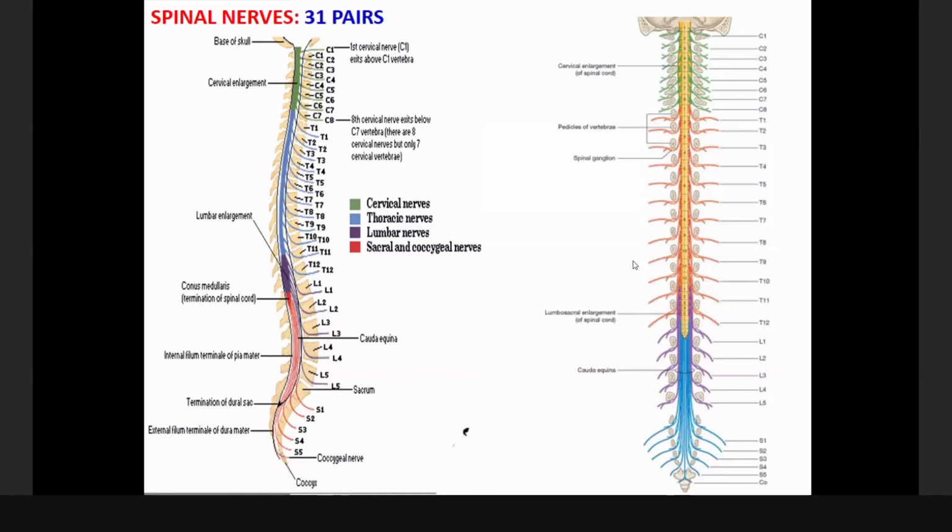important arrangement. Inside the vertebral canal, we have the dorsal root and ventral root. But then they form a spinal nerve. This nerve by itself bifurcates into a ventral ramus and a dorsal ramus. Each ramus contains sensory neurons as well as motor neurons.